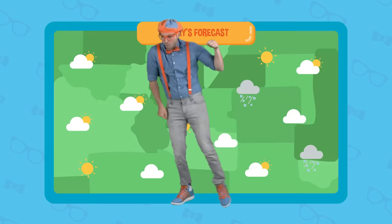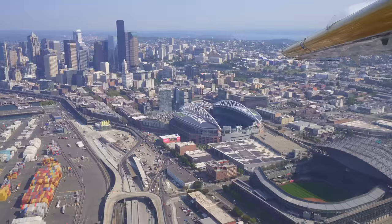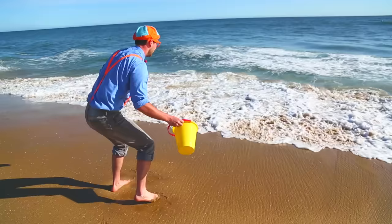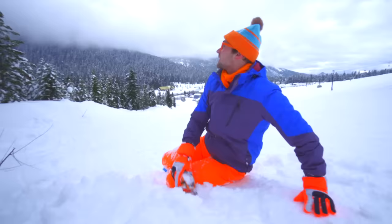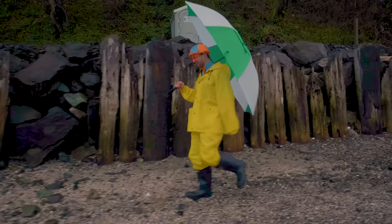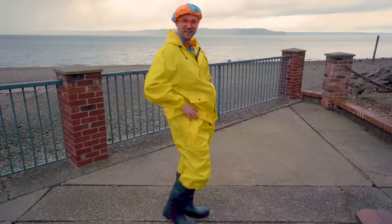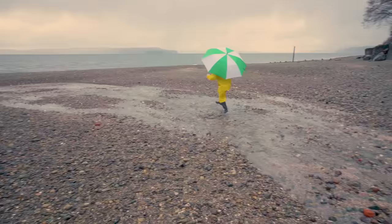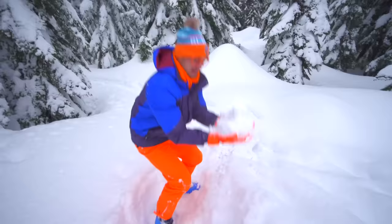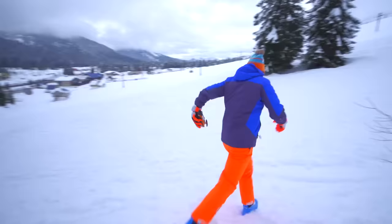Weather, weather, all kinds of weather, like sunny, breezy, cloudy, warm, pleasant days. Weather, weather, all kinds of weather, like windy, rainy, stormy, hot, muggy days. And when it's really, really cold, snowflakes will fall from the sky. Everything goes quiet, and everything is covered in white. Hey, the rain has stopped, and the sun's shining again. Icy, blizzard, cold, frigid days. Weather, weather, all kinds of weather. So much to learn about, it'll make you wanna shout, Blippi!